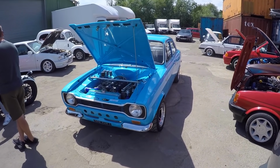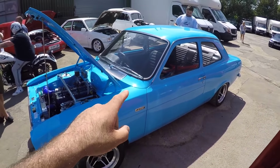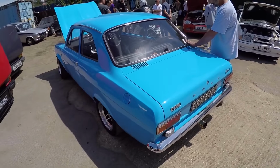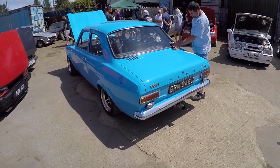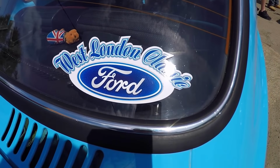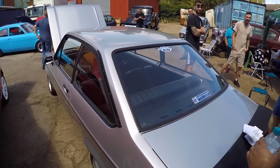Now, as you know, I'm not here with Maud, but I've been offered a ride in this thing today, which I'm really excited about. That's the owner over there. So yeah, today's going to be a good day. First time I've ever been in a Cosworth powered Mark 1 actually. I've been in a Cosworth powered Mark 2 before, and the Mark 1 is now wearing one of the West London Classic Ford stickers. Stickers straight, it's the car that's bent.